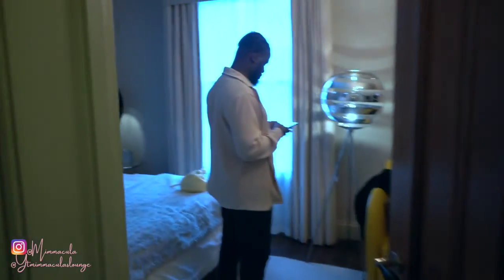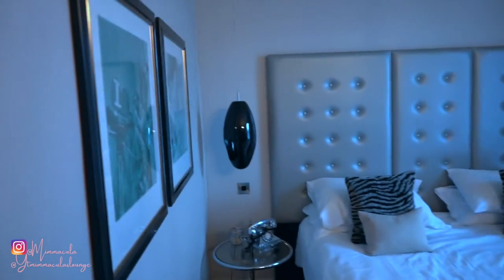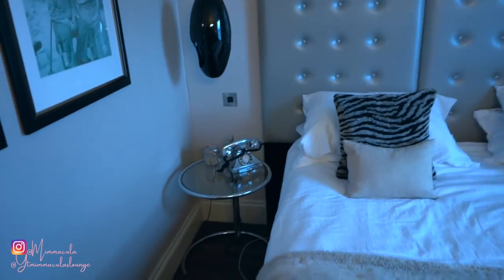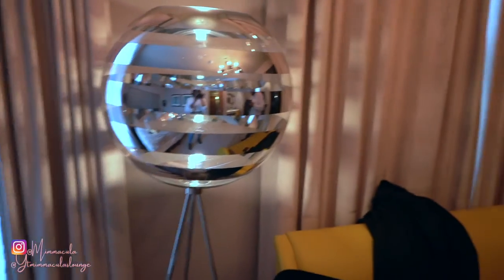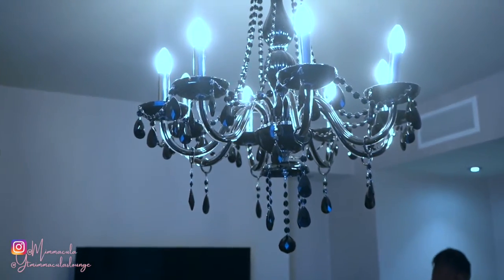And then you come in here, we've got the lovely bed. Beautiful artwork, beautiful lamps. I absolutely love this. This, one of my favorite features. There's not much of a view, it just shows the front of the hotel. Cool lamps. Corsair over there. I really like this chandelier.